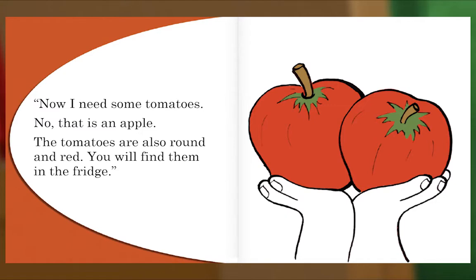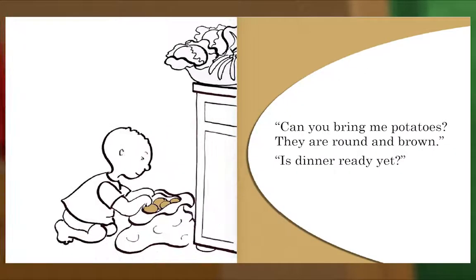"Now I need some tomatoes. No, that is an apple. The tomatoes are also round and red. You will find them in the fridge. Can you bring me potatoes? They are round and brown."